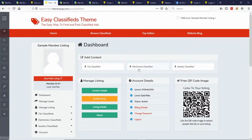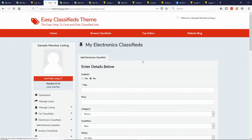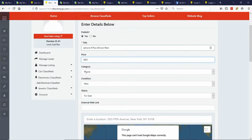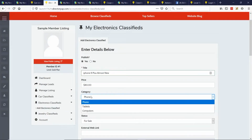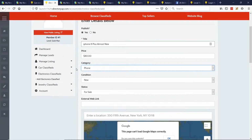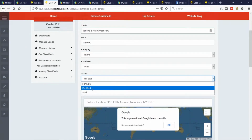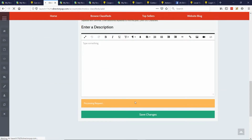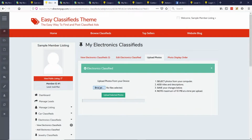So we can add content. Well, I'll do electronics here. So publish status, yes, and we'll do iPhone 8 Plus, almost new. And we'll do $80. Now here again, the category for electronics I have here, phone, tablets, computers. It could be whatever it is for your website. In this case, I'll do phone. Status, used, and this is for rent. Maybe I'm going to rent my phone. And I'll save the changes. And we'll add an image here.